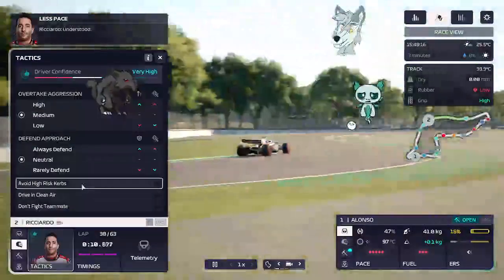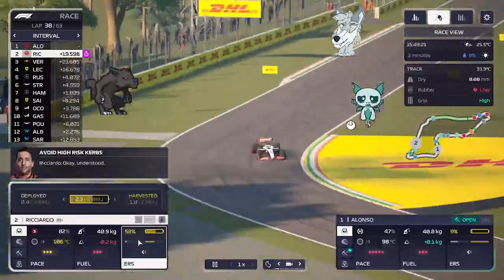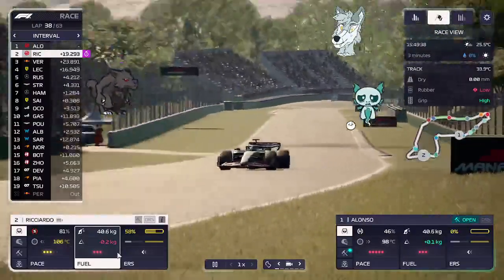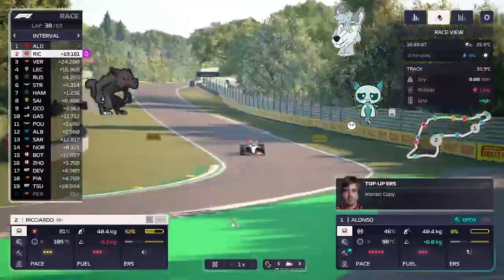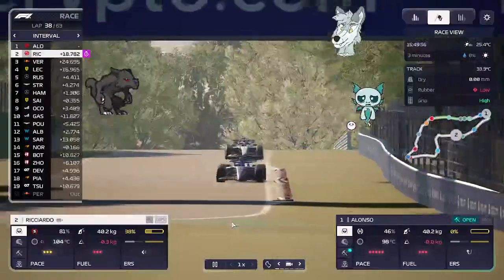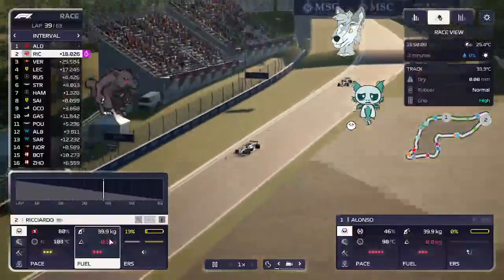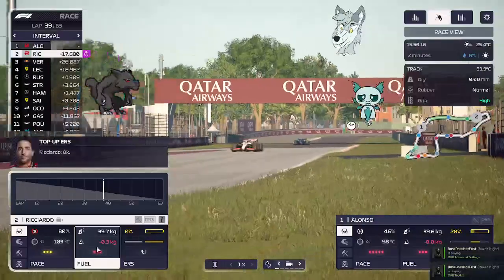Slow down now. Understood. Try to reduce the hit on the curb. Okay, understood. Do you want me to keep the fuel as is, or should I continue on full still? Okay, charge on. Copy. Let's confirm once you reach that timing. Charge on. Okay.